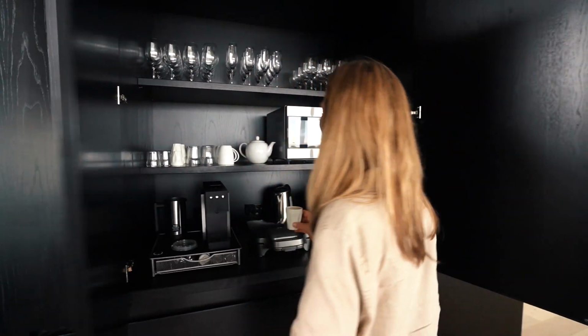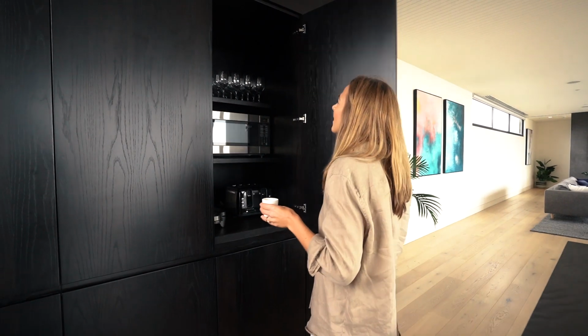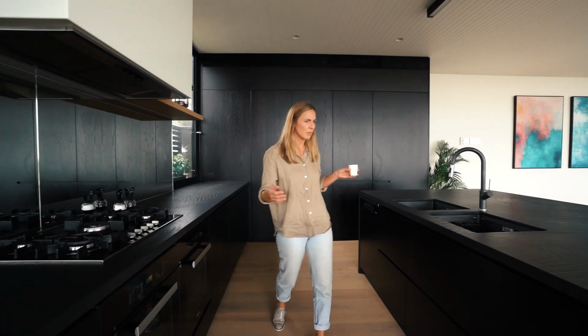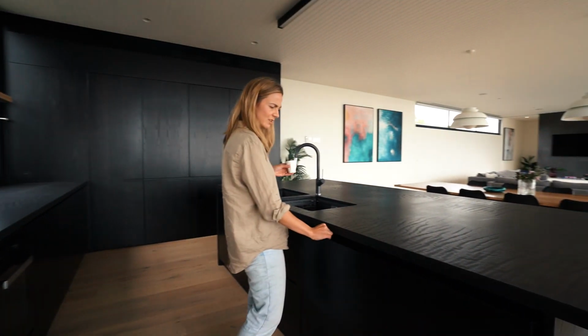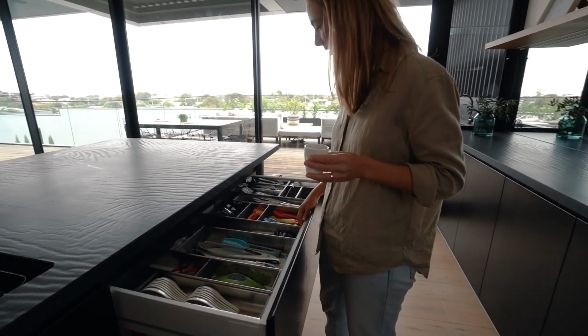All right, coffee up. Really good sized cupboard here. I like that you can hide away your toaster or your electronics. Out of sight, out of mind. You've got dual oven. I guess you would need 2 ovens if you're going to be entertaining for this many people. And really good storage everywhere you turn. Look at the size of that cutlery drawer.